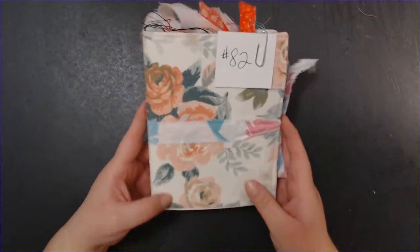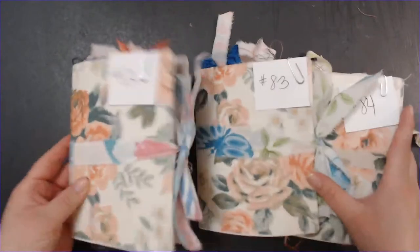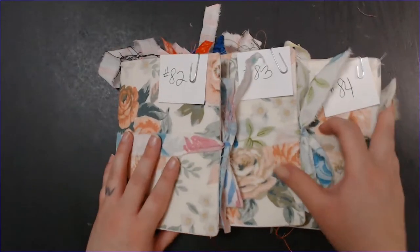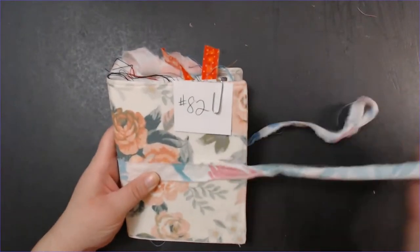You can see all these fabrics are all in one listing, and then you pick the number from the style. Anyway, so here are the three that are in this fabric right here.